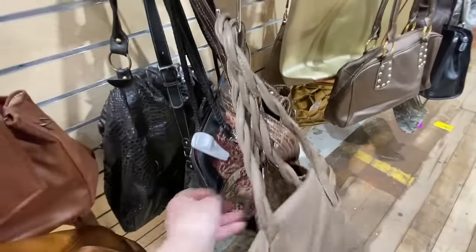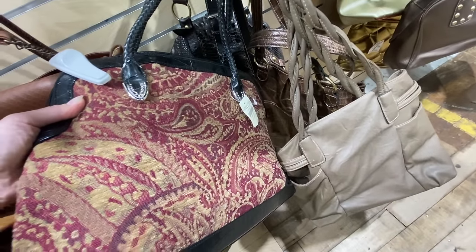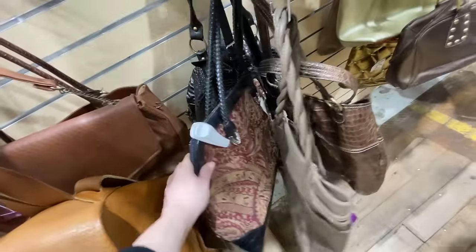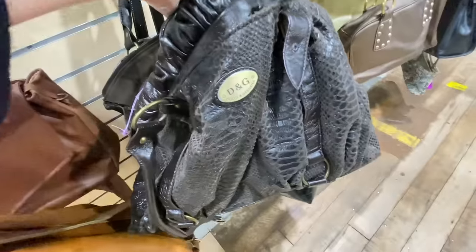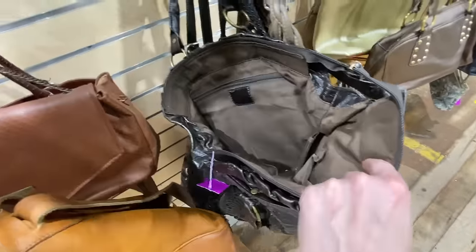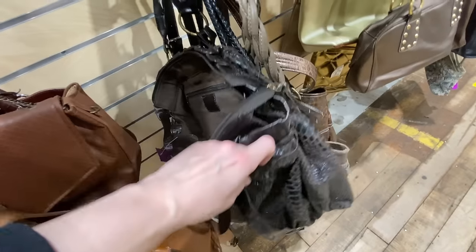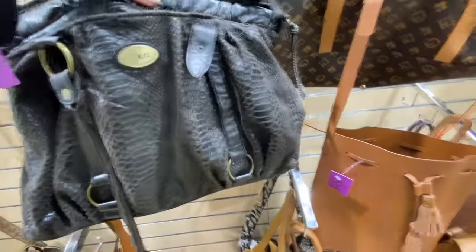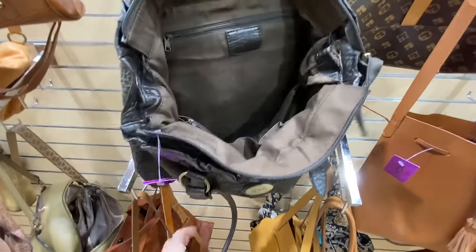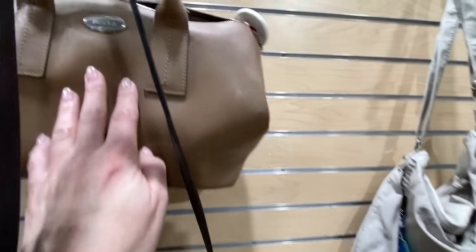Ooh, is this a Killam? I see a Killam. This is a Brighton. Oh, Coldwater Creek tag still on. Yeah, not my favorite design wise. This is lovely. This says Dolce & Gabbana. This might be real. Yeah, we'll check the condition. I like how slouchy it is. Oh, it's got the broken, never mind. Perla.